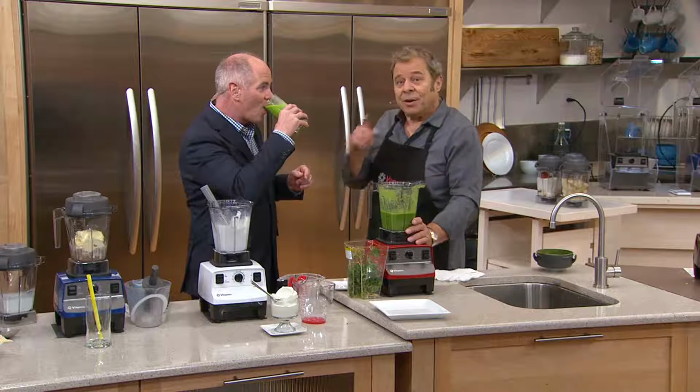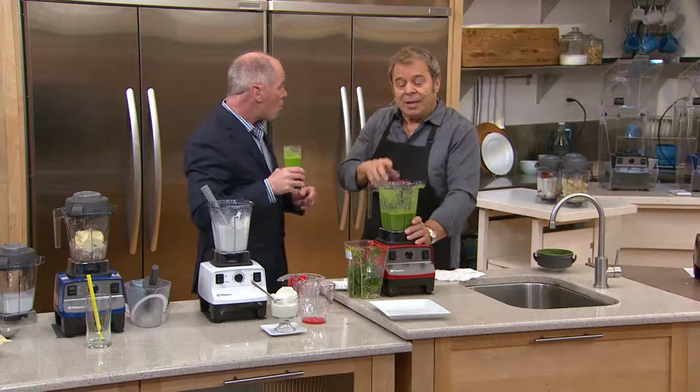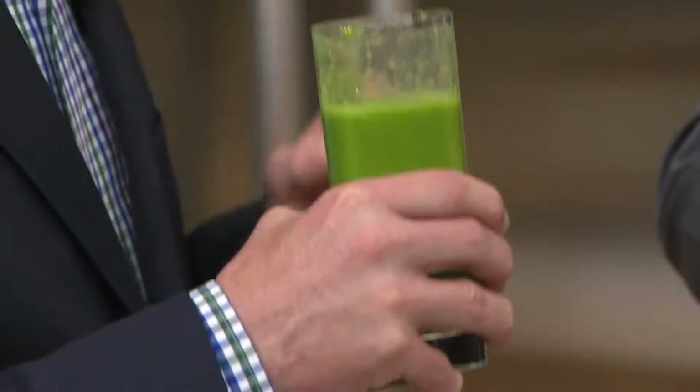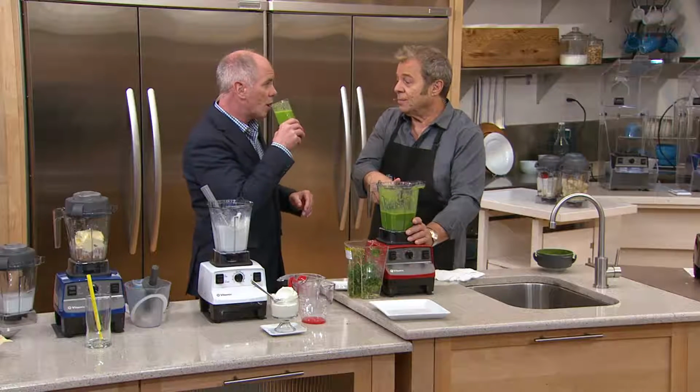Now, another tip for you if you're watching: when you want to make your smoothie for the morning, load the Vitamix container at night with everything that's not frozen. Put it in your refrigerator with the lid on. So in the morning, all you have to do is get up, take it out, pour in the liquid, put in the frozen stuff, and turn it on. Ready to go.